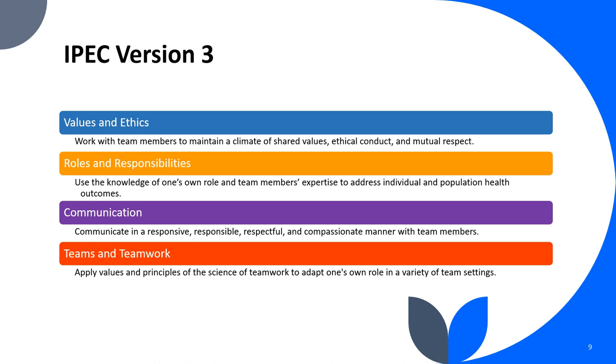All right, let's set the stage for what's ahead. At the heart of IPEC, there are four core competencies that form the bedrock of interprofessional collaborative practice. The Interprofessional Education Collaborative has identified four fundamental competencies essential for effective collaboration in healthcare. These competencies are values and ethics, roles and responsibilities, interprofessional communication, now known as just communication, and teams and teamwork. Each of these areas is crucial for ensuring that you can work effectively in diverse healthcare teams, providing patient-centered care with skill, respect, and integrity. Understanding these competencies is the first step in becoming a well-rounded and collaborative healthcare professional.